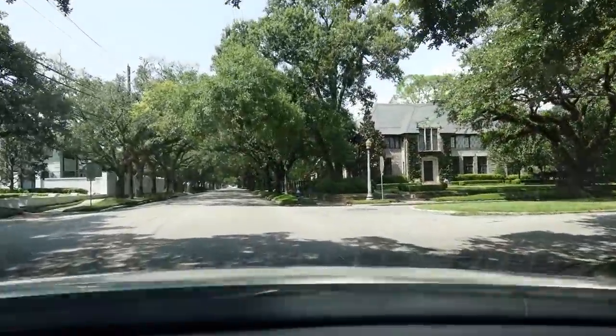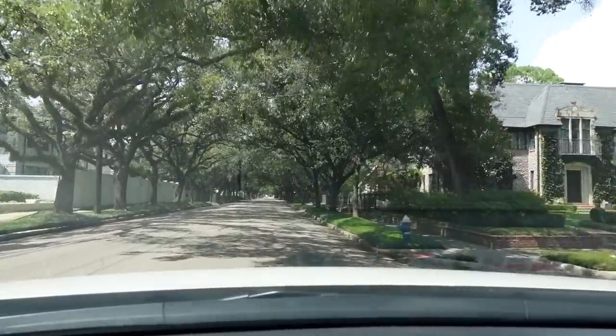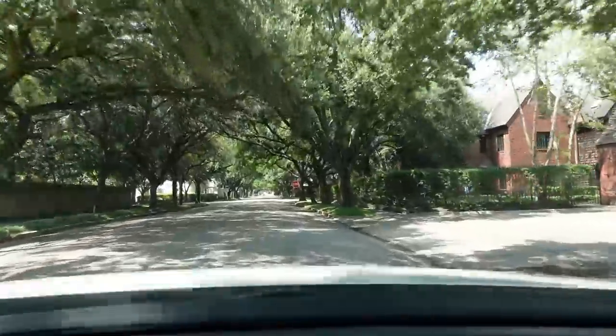I like that house. There are some nice houses back in here. I always get freaked out at a four-way stop in Houston because I've noticed that some people acknowledge them and others do not. If you know, you know. Ew, that's a nice house.